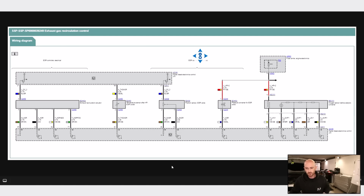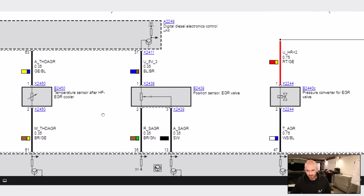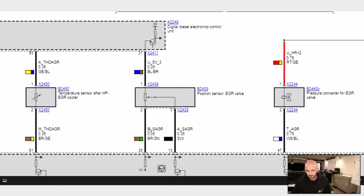So when it comes to looking for sensor signals and stuff like that, as I said, the manufacturer's diagrams generally have some information on there. But what you can see here for this position sensor, we've got a wire coming here. We've got a bit of a diagram in the middle here with a resistor and a pointy bit on it. So that pointy bit is likely going to be the bit that moves and gives us the sensor signal coming out of here, okay? The other thing with the BMW diagrams is they have this code on all of the wires. See this A, SAGR, R, SAGR, U, 5 volts. Well, those are codes for the wires, and they give a good indication of what that wire might be.